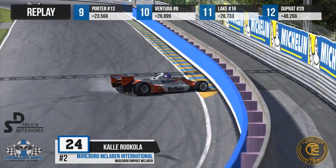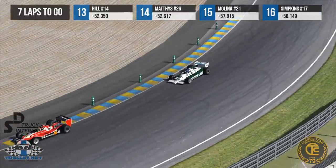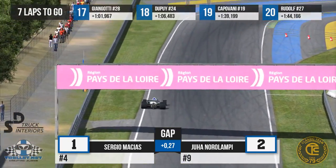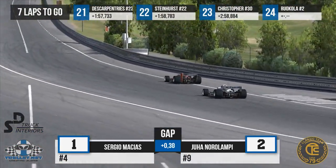Matt looks to be carrying no damage at all from that impact. So Ian Card and Kalle Ruokola coming together, and Ian having perhaps some damage from the impact, but Kalle Ruokola out of your motor race for what is, I believe, the second week in a row, and Kalle has been very unfortunate these last 2 weeks.